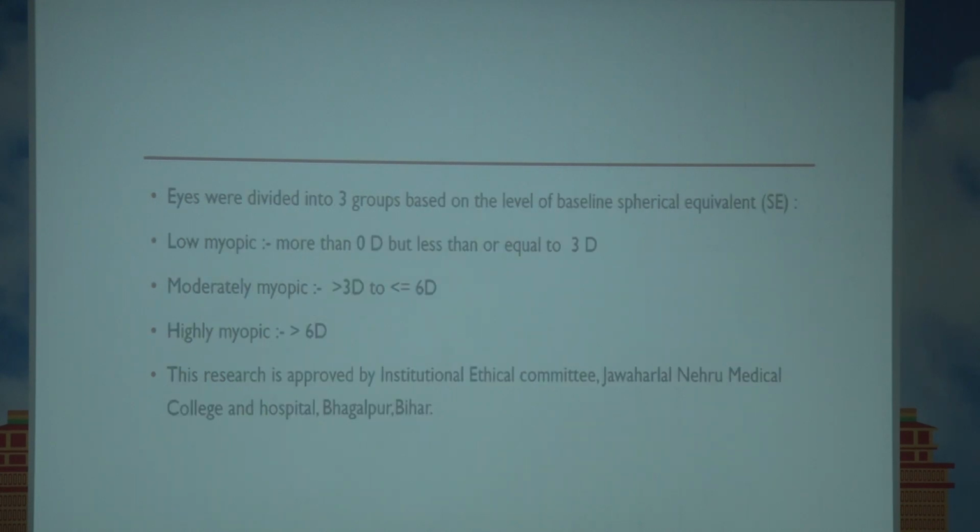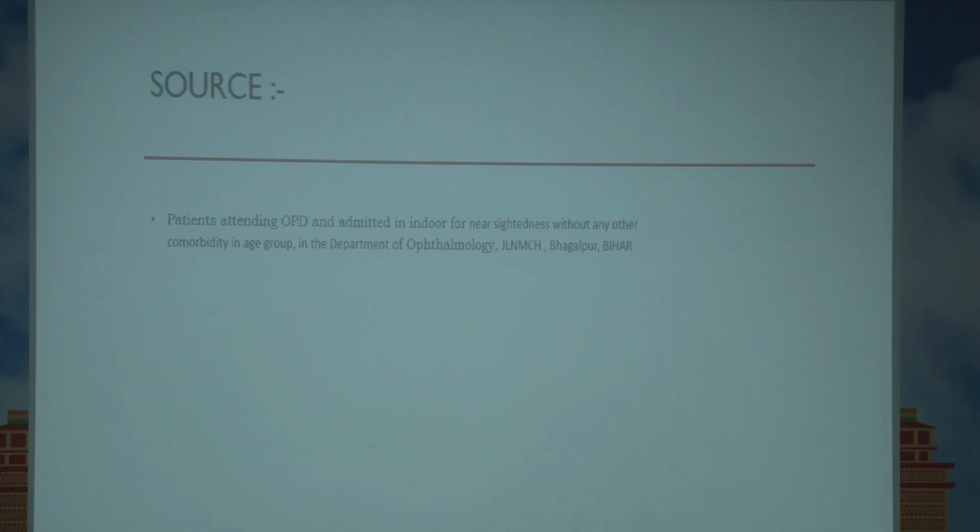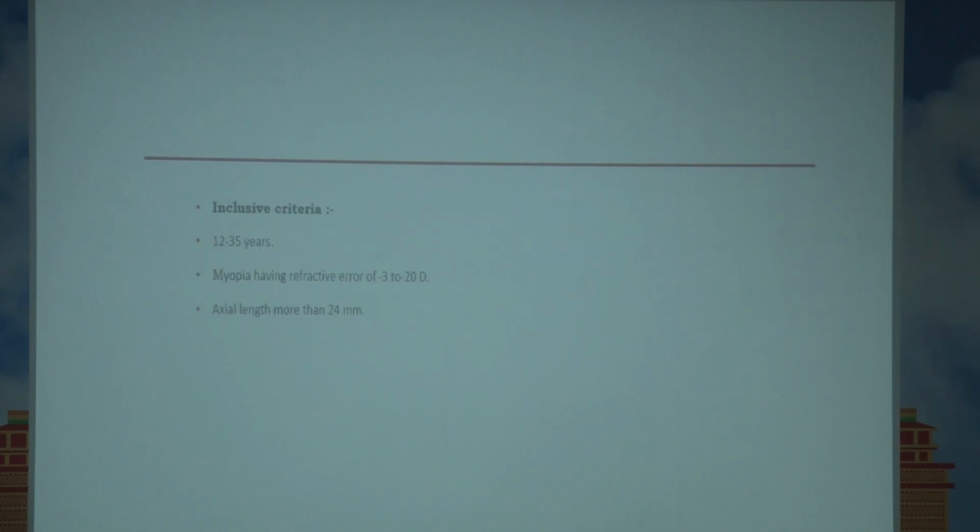Eyes were divided into 3 groups for my study based on the level of baseline spherical equivalent, that is low, moderate, and high myopia. In low, 0 diopter to 3 diopter; in moderate, more than 3 diopter to 6 diopter or less; and in high, more than 6 diopter of spherical equivalent power. The source is patients attending the OPD in our hospital.